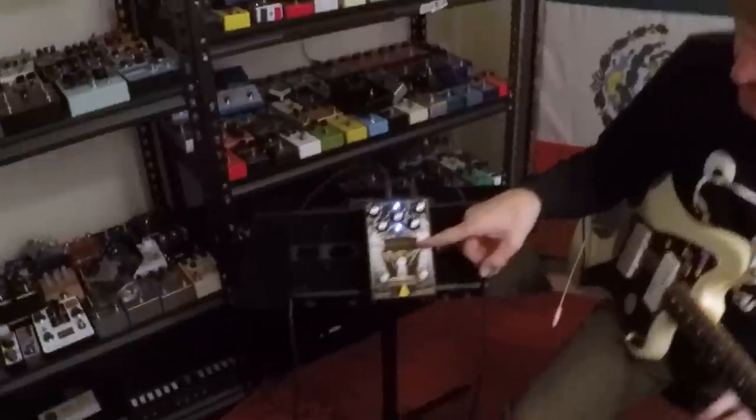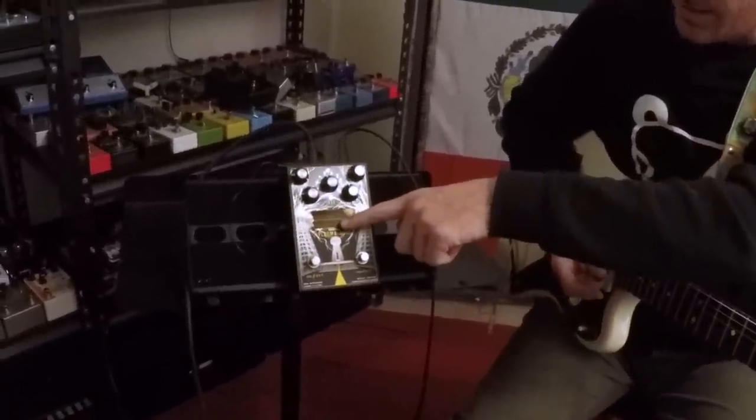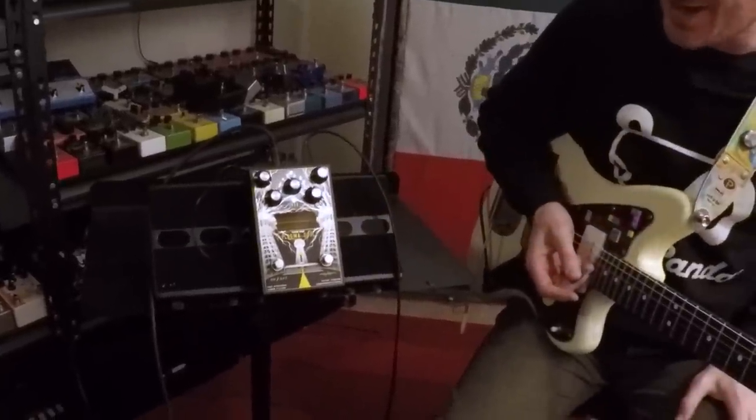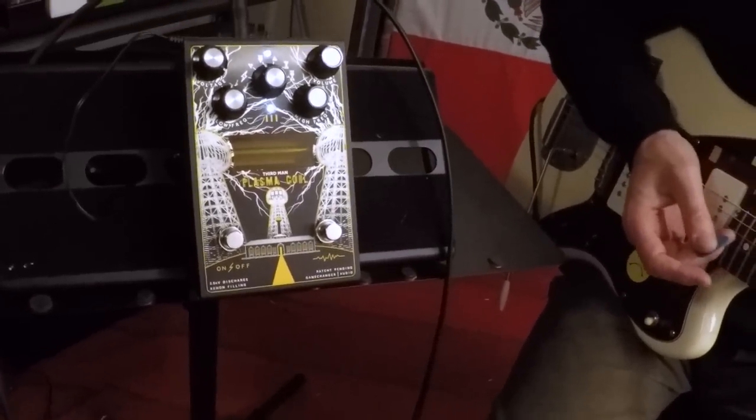I didn't realize that on the Third Man one, the electricity, the xenon tube, you can see the yellow bolt there, not the blue bolt. Oh, word.